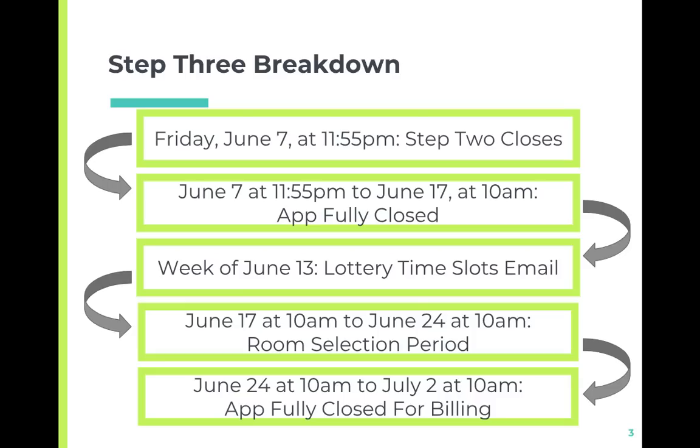Once the app closes on June 7th, I highly recommend that you do not log into the application until you get your lottery time slot email. Internet browsers store information from our housing portal in order to pull the portal up faster the next time you visit. Browsers remember our access rules, which prevent you potentially from accessing the next step, or it could create errors the next time you try to log into the system. Feel free to log into the housing portal after you get your lottery time slot email, as rules governing access at that point are based on your time slots. Lastly, make sure to clear your browser or clear your cache before you start to do your room selection process.